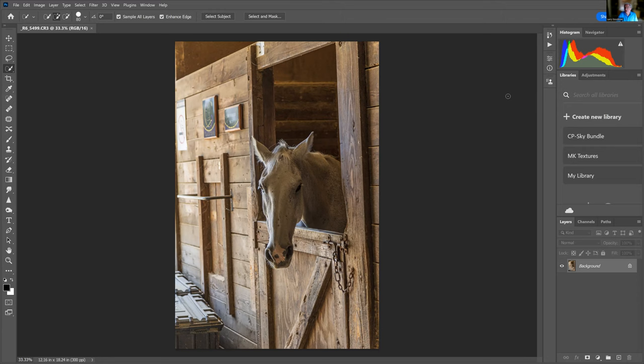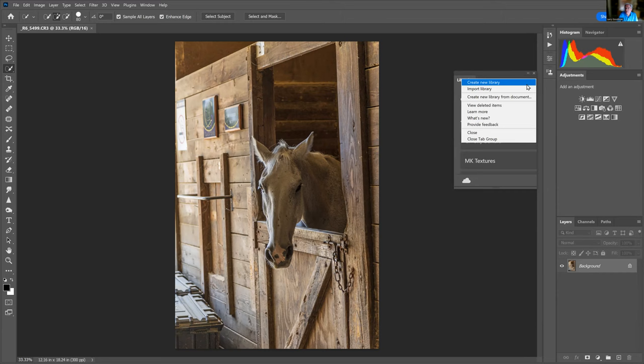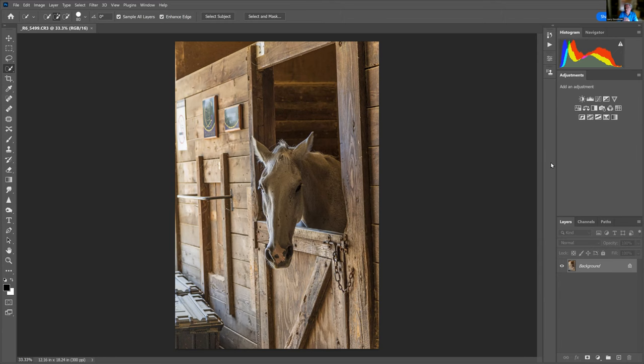I don't want to slow things down here. Anyways, let me just pull out and get rid of this because I don't want it there. And get rid of libraries. Okay. And then this is okay here.